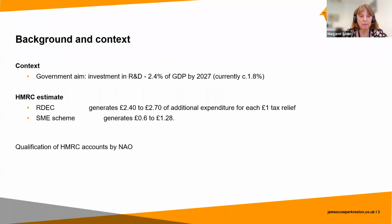Next slide, please, Georgia. So firstly, let's have a look at the context. In the government's roadmap, innovation and R&D features largely. The government's aim is that they want to increase the amount of GDP we spend on innovation. Currently, we're middling in OECD terms, spending about 1.8% of GDP. They want to up this to 2.4% by 2027. One of the key flagship policies is R&D tax relief to incentivize companies to do more R&D. So they want us to spend more on R&D.